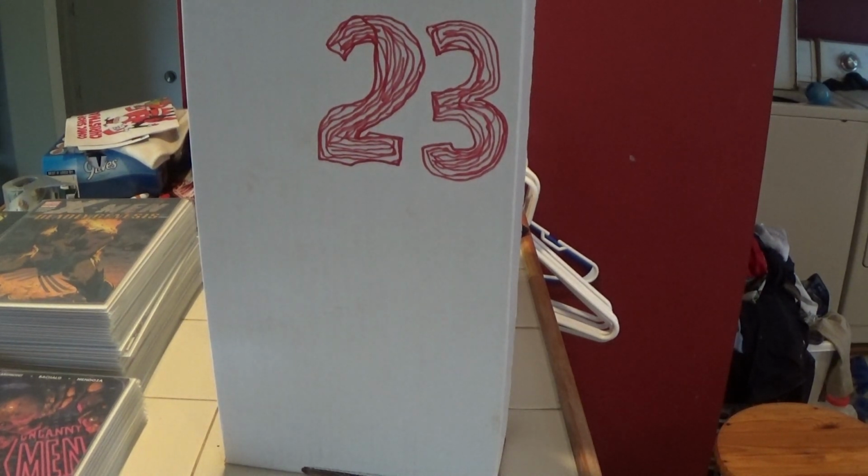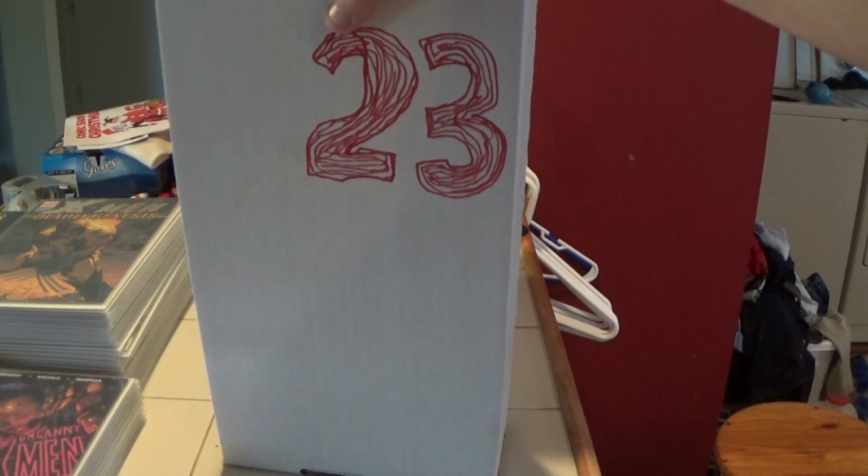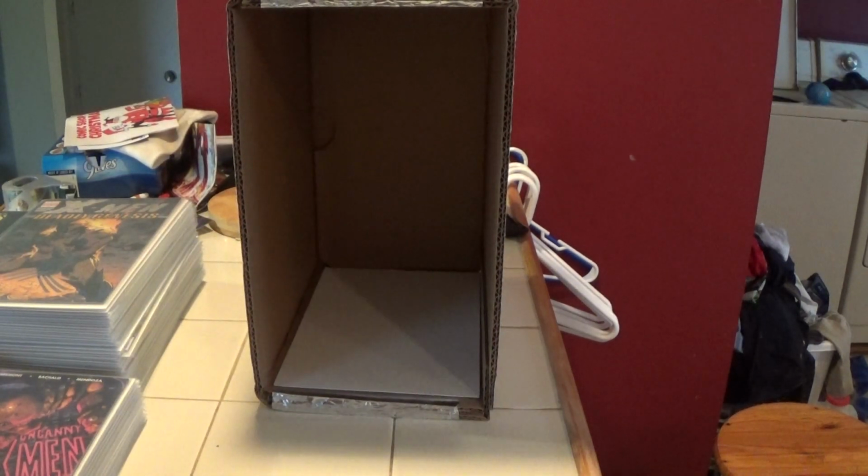Alright, next box up is number 23. I am doing these just at random, if you haven't noticed. So here's box 23, and it is looking like an entirely X-Men box. So we'll start right here.